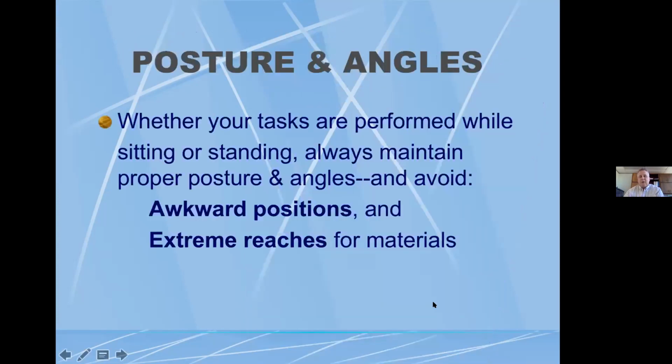Okay, we're going to talk about postures and angles next. Whether your tasks are performed while sitting or standing, always maintain proper postures and angles and avoid awkward positions and extreme reaches for materials.